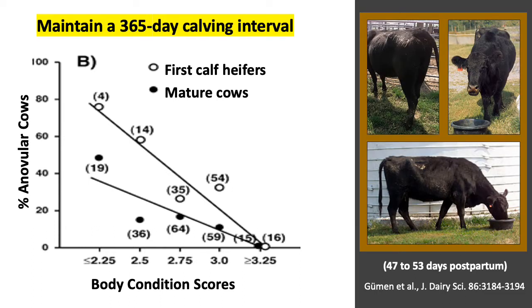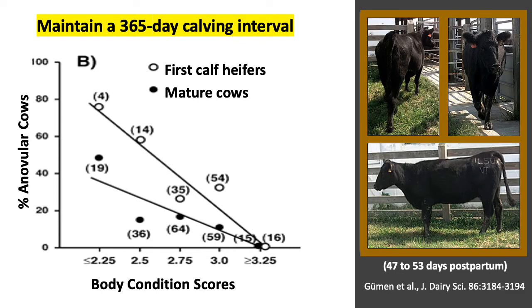To maintain a 365-day calving interval, here we have a female in a body condition score of 3, and while 3 1/4 should be an absolute minimum target, a body condition score of 4 is more desired, especially between 40 and 50 days rebreeding, adding another 21 days, the typical length of an estrus cycle. That keeps you under 83 days, so you can maintain a 365-day calving interval, assuming she takes on that service.